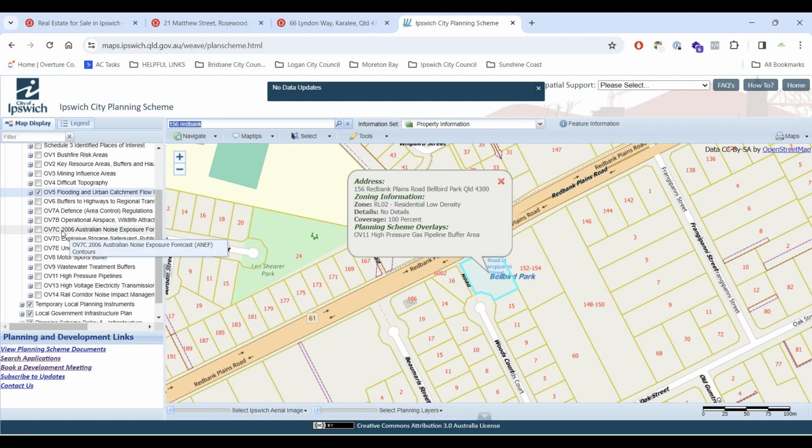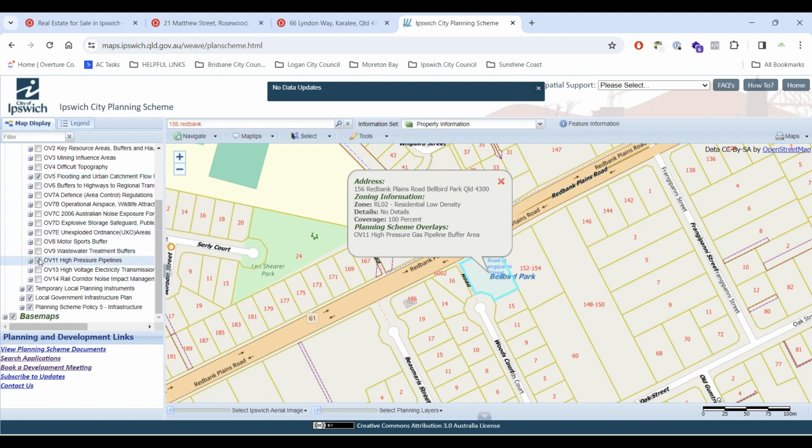It's got a high pressure main. We'll just have a look at that to make sure it doesn't go directly through the site. But yeah, no, it's all the way over here, so that should be fine. And look, they've subdivided directly opposite, so that's always a good sign. All right, so that looks pretty good.